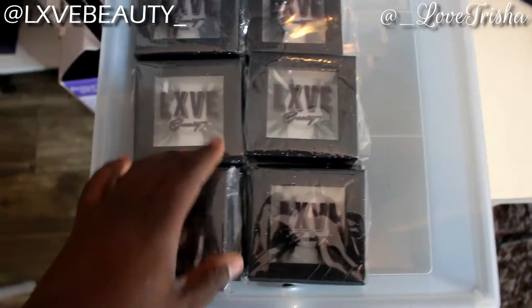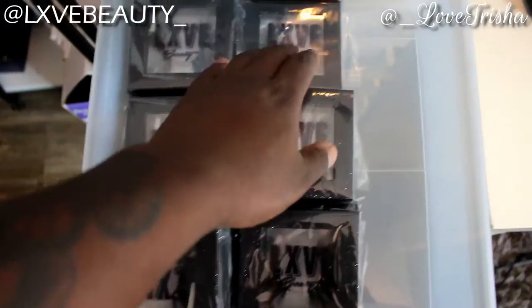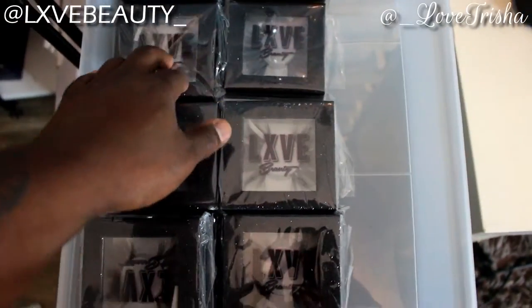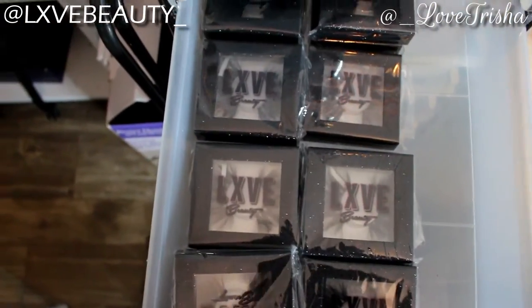And then in this drawer, I have my other ones. These ones are mad pretty. I have 9 of these left, and I have Lux Life in the back. How many of these do I have left in here? 6. So that's 7 styles that I have left down there.